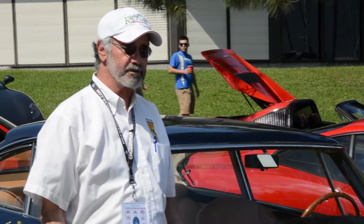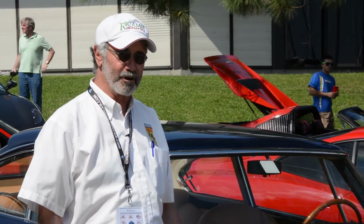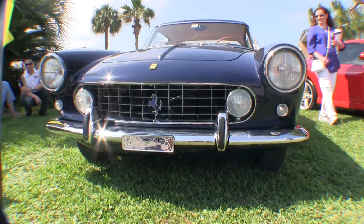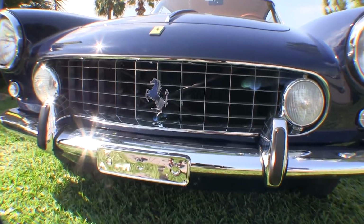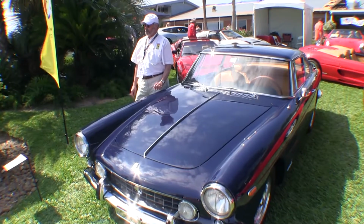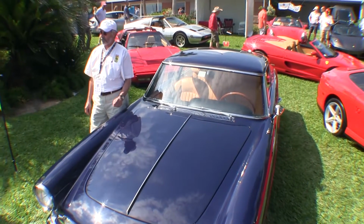I grew up with cars and saw a picture of this on the cover of Road and Track when I was a kid and said, I've got to own a car like this someday. And not too long after graduating from college, I had a chance to buy a car like this from some people who'd brought it in from Italy, and purchased this in 1970 for the princely sum of $3,700, and I've obviously had it ever since. To my knowledge, I think the second owner of the car.